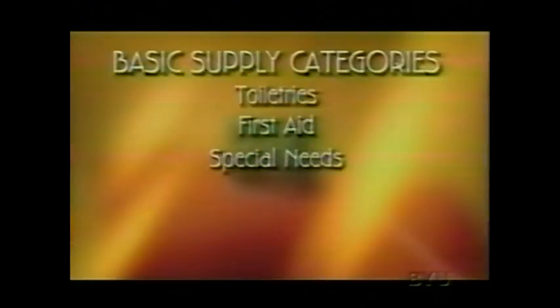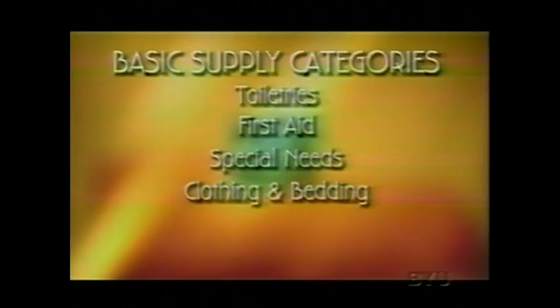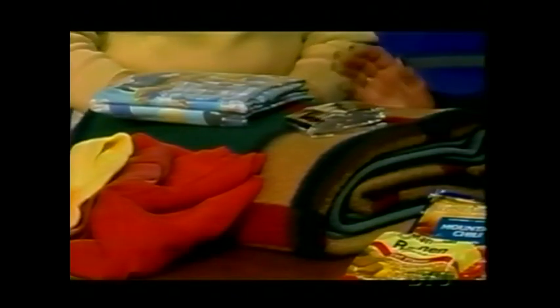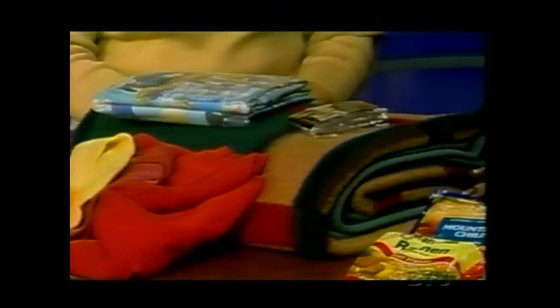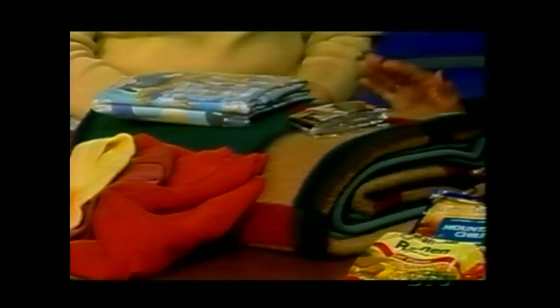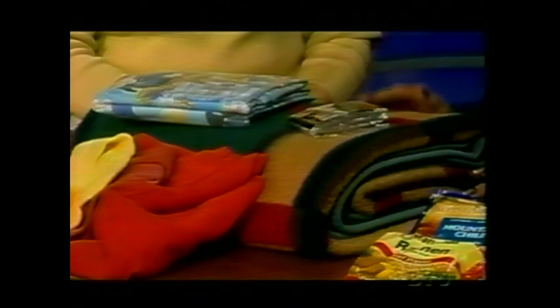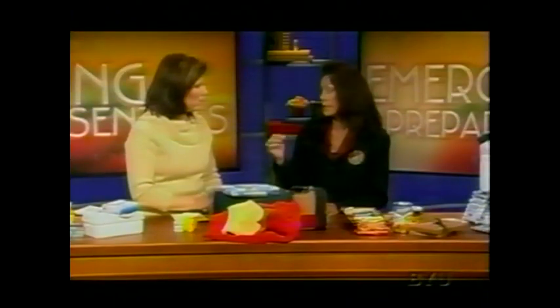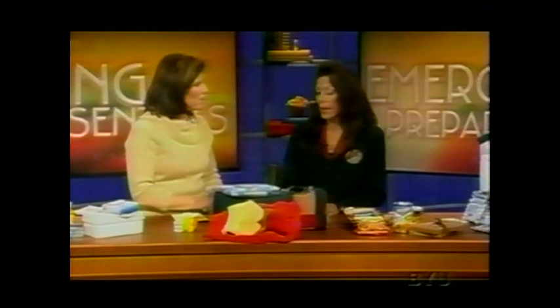Let's also move down here as well. You have a sample of the type of clothing and bedding we should be keeping on supply. Clothing, pack warm clothes in all your emergency kits. If a disaster occurs during the summer, you can cut the sleeves, cut the legs off till you can get to more clothing. So warm clothes, sweatshirts, sweatpants, socks is the ideal clothing.